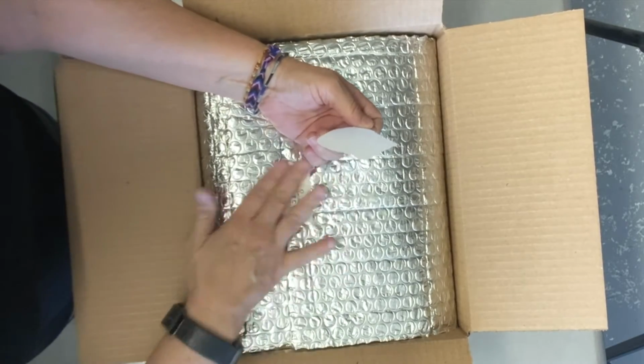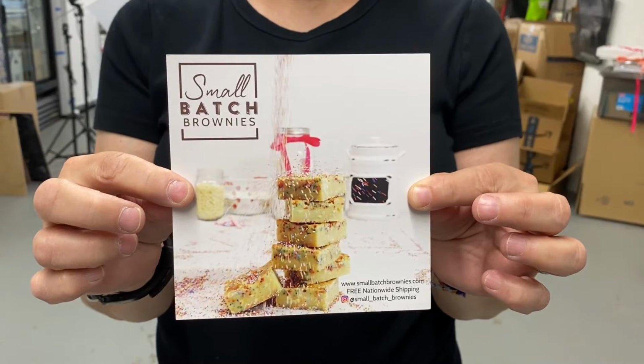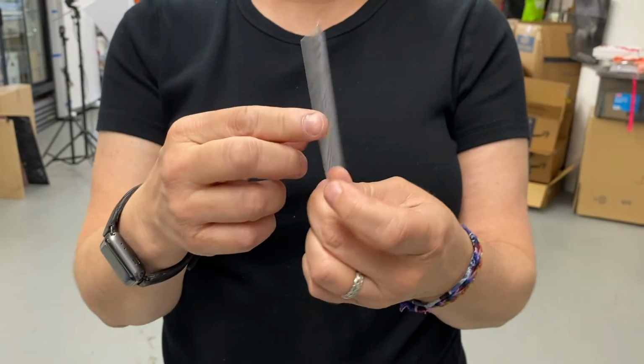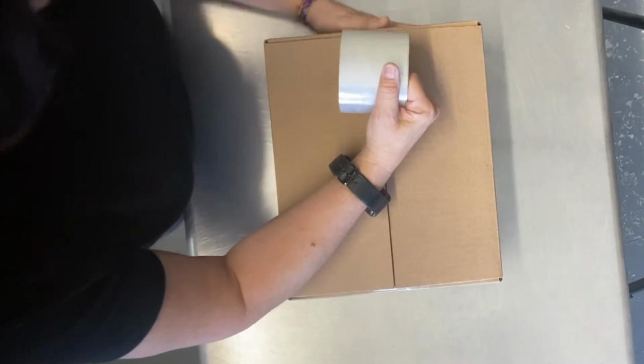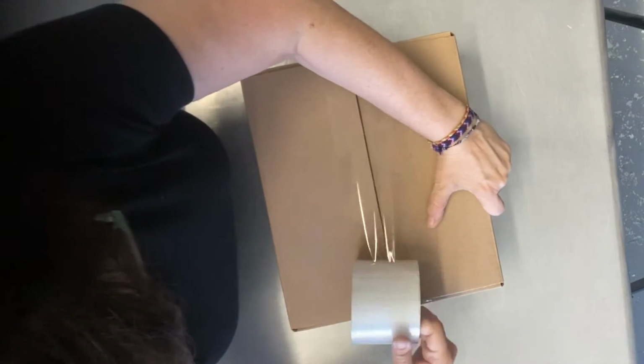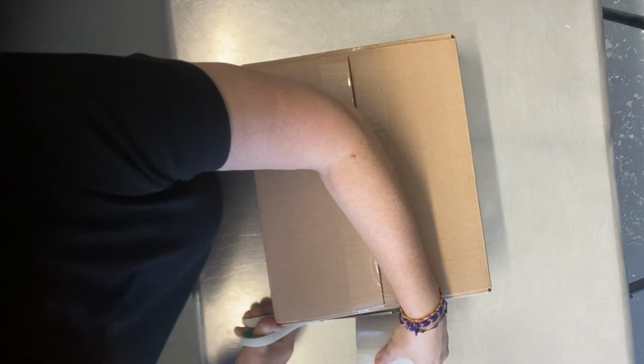All shipments include instructions on how to store your treats, a no-price packing slip, and, if requested, a personal gift note. The box is taped shut and the shipping label is added. Tracking information is emailed to you so you can follow your order's travels.